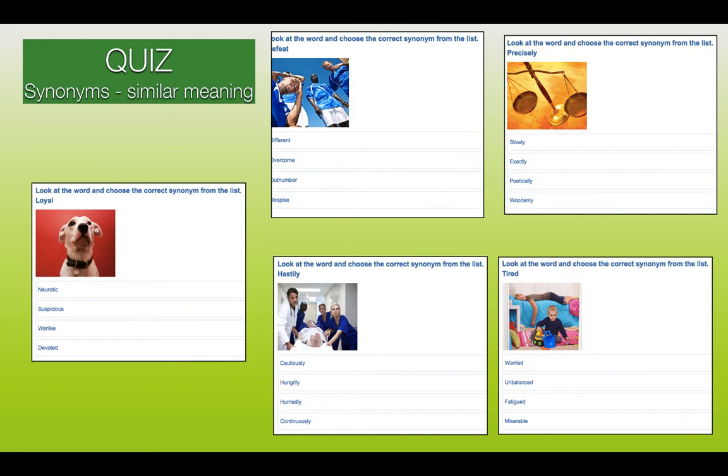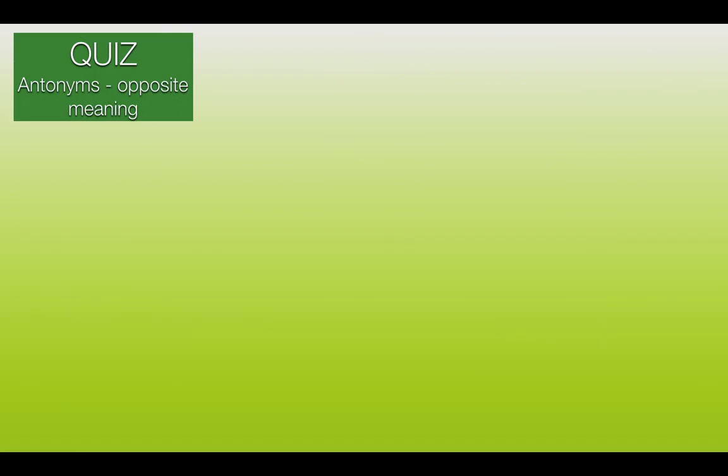How did you do? Are you on 10 out of 10? 9 out of 10? 8 out of 10? Are you doing okay on this test? Let's move on to antonyms, the opposite meaning. So this is all very good for developing your vocabulary.